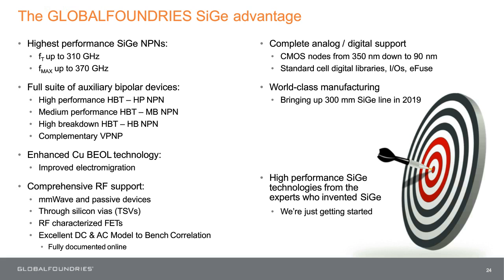So in summary, IBM, who GlobalFoundries have integrated into our DNA at this point, IBM invented this technology 25 years ago. But really, we're only just getting started. We have a roadmap of technologies laid out to further improve the NPN speed and the CMOS density, so that we can continue to drive differentiation in these products and continue to deliver more and more value and allow the creation of systems that CMOS simply doesn't allow you to engage on.